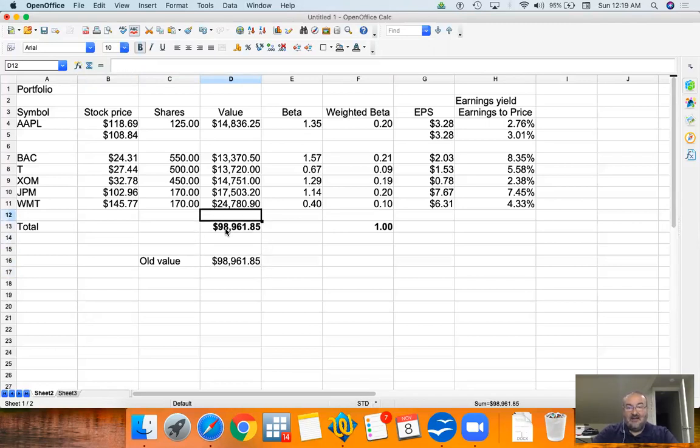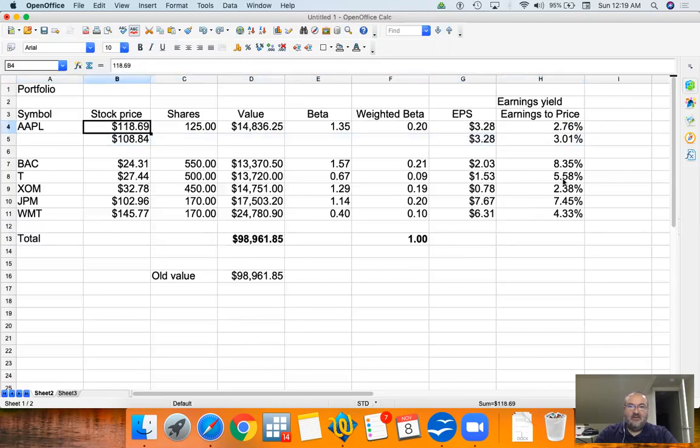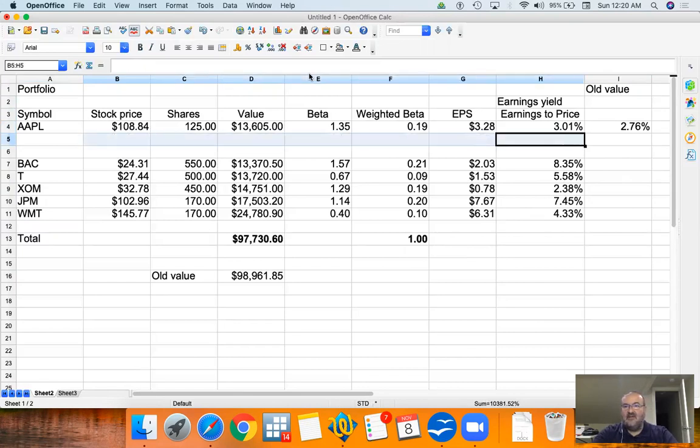$98,961.85. Now notice this is going to change because I'm changing the stock price. So I'm just going to type in the new price that I'm willing to pay for this, and watch right here, the 2.76. And now we actually made it to 3.01, right? So now I will just do this like this, old value, just so that we have some reference as to what is happening. And that's at 2.76%, and what it needs to be is 3.01. So now that we did this little calculation, we know the price has to be 108.84, and that actually makes it 3.01%, which is a 0.25% increase from before.